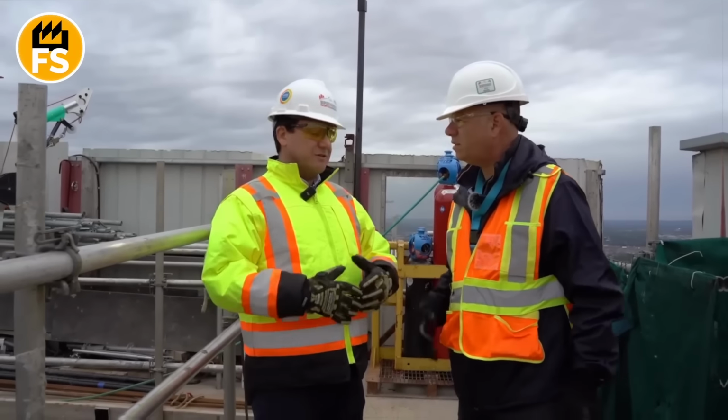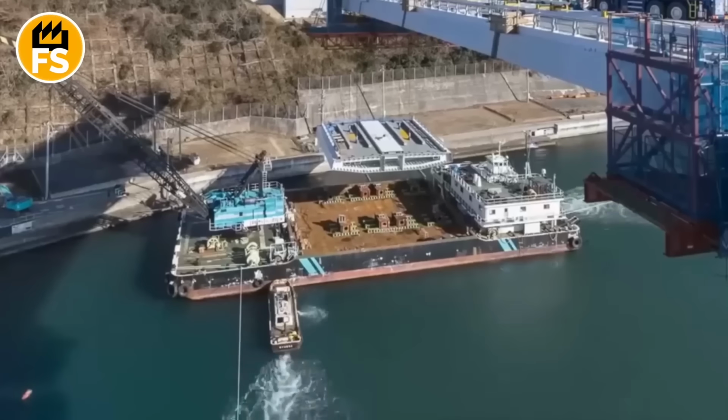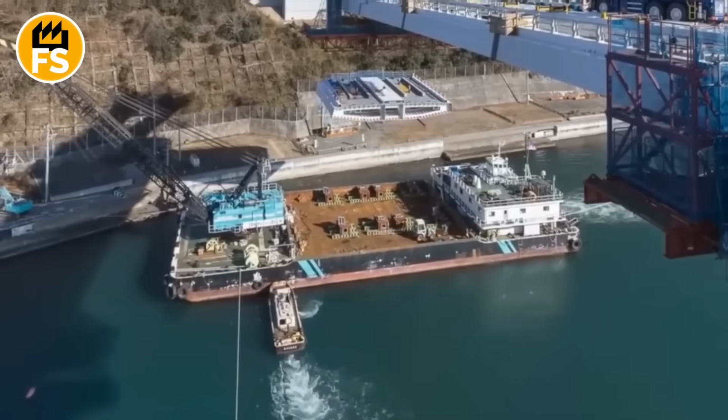Across the water, slow and almost silent, a massive barge glides forward. Resting on its deck is the very section we saw on shore. A steel frame with edge girders weighing hundreds of tons. From the bank, it looks like a surreal steel island drifting between two countries. But the moment that barge locks into position directly beneath the bridge span, the air gets electric.